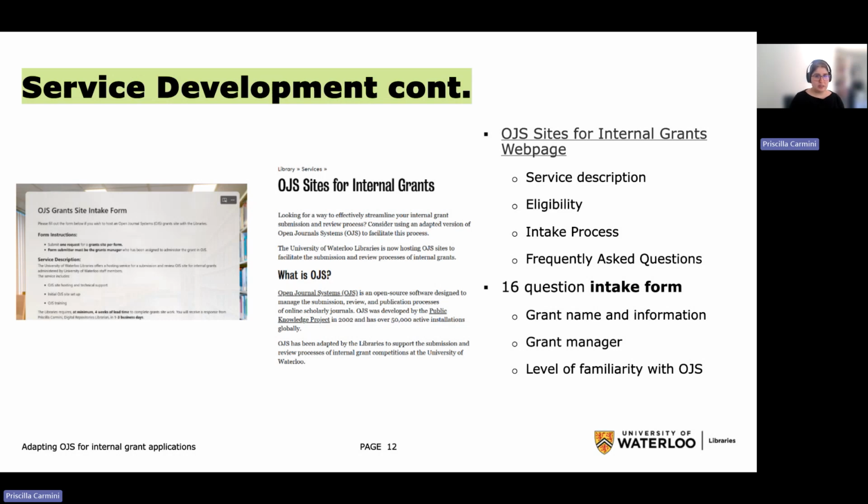We have also created an intake form for new grant sites, so grant administrators can quickly request a new site as needed. The intake form includes 16 questions that ask key information about things such as the main point of contact, the title and initials of the grant, online information about the grant and their level, and the grant manager's familiarity with OJS. In all our information disseminated, we require that users provide us with at least 4 weeks notice when requesting a site. Then I will meet with the grant manager to discuss their request in greater detail, build an initial site for them, and train them to use OJS if needed.